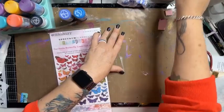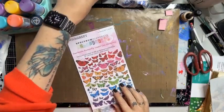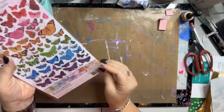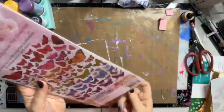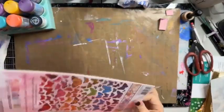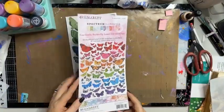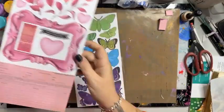A couple of weeks ago, I did a scrapbook layout using the leaves and bits and pieces. This has got 89 assorted butterflies in the pack. Now, I don't know if there's something that doesn't need a butterfly, but I tell you what. Oh, and you get bonus bits here as well, so that's excellent.